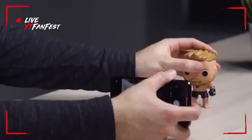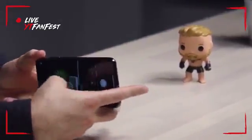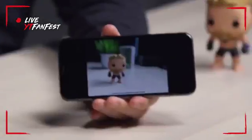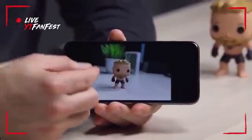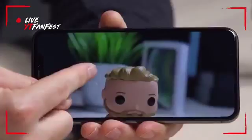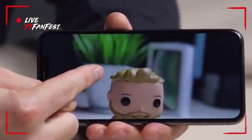Let's check out the camera real quick. So I'm gonna go for a little portrait mode here. Where's Connor McGroogles? Move him into the foreground. I know he's afraid of a smack. Look at that, beautiful bokeh in the background. That's what you're looking for in your portraits. Actually grabbed the edge pretty nicely around the hair. That's normally what I look for.